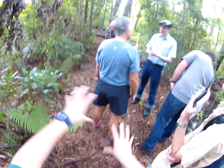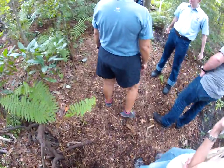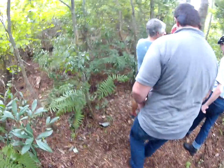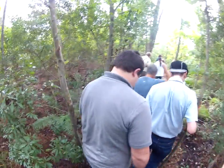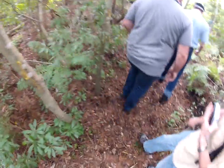Some poison ivy around here. There's a lot back there and a lot here. It was everywhere. I reacted really badly to it. I've never experienced it, and I wouldn't like to. Not something I'm particularly interested in.